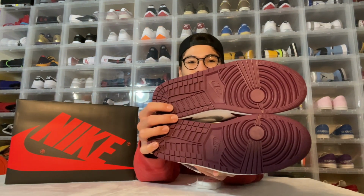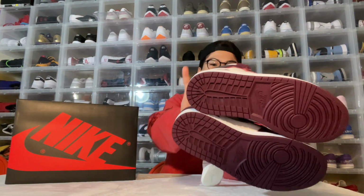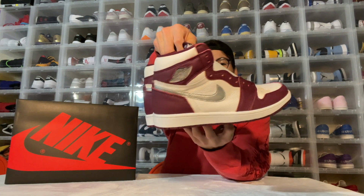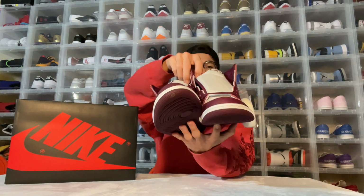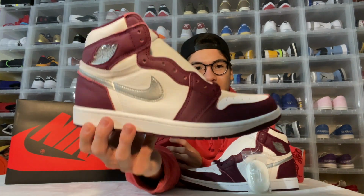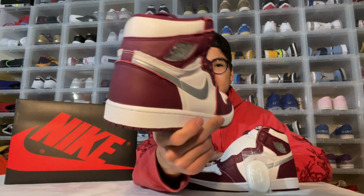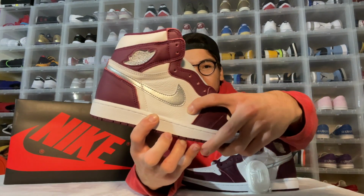But outsole, Air Jordan 1, Bordeaux colorway, midsole white all around. Nothing too crazy. Swoosh, silver. Look at that color. That is amazing. Totally in love with it. The upper is real nice. This leather is so good. Like, the leather is really so good.